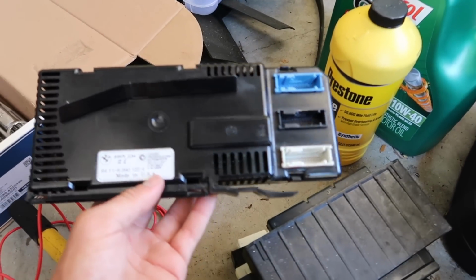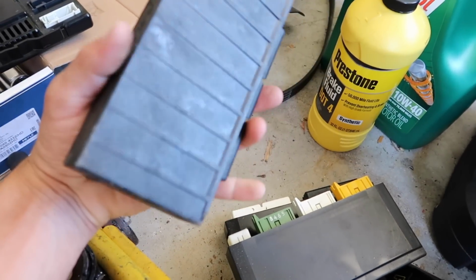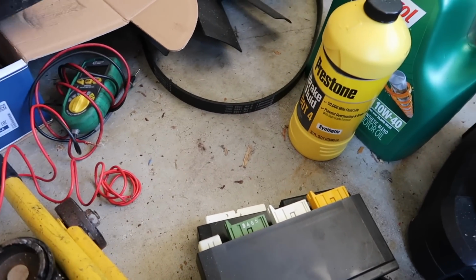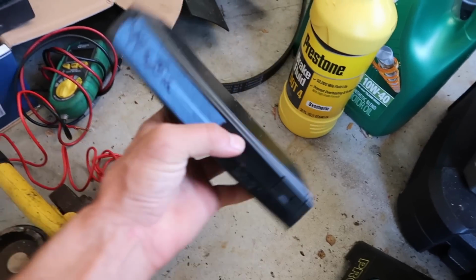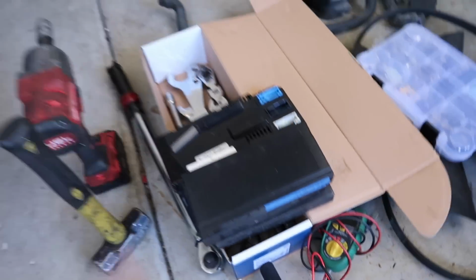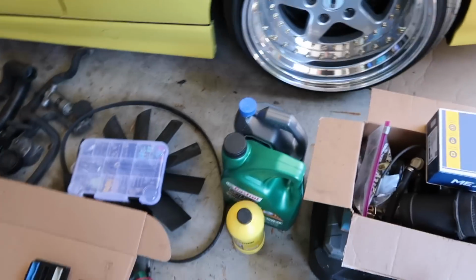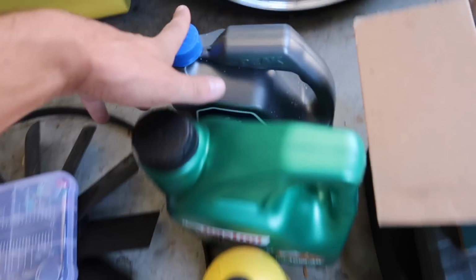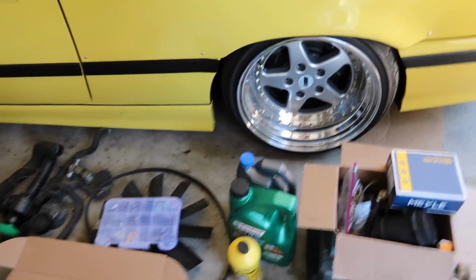Then we have, I only bring these because I have them, why not? A spare IHKR for the AC, climate control. A spare light control module. A spare general module. And a spare relay module. So pretty much every major relay or module that goes in this car, just in case. Then we have a spare jug of coolant, spare jug of oil, and a spare jug of brake fluid. Pretty crucial fluids, I think.